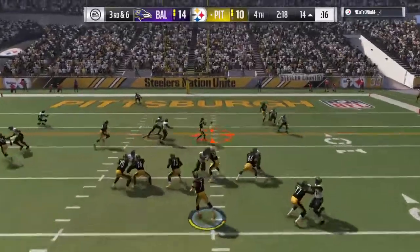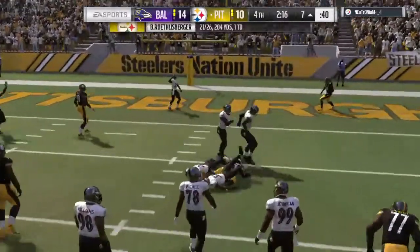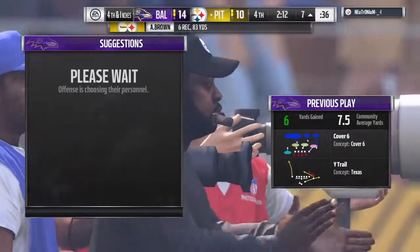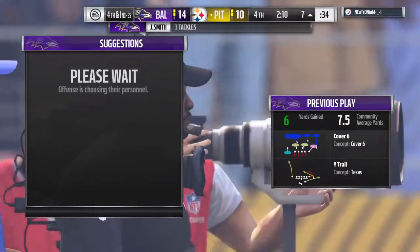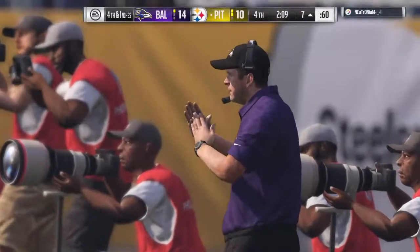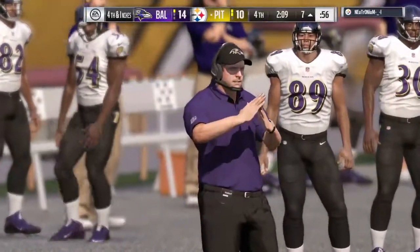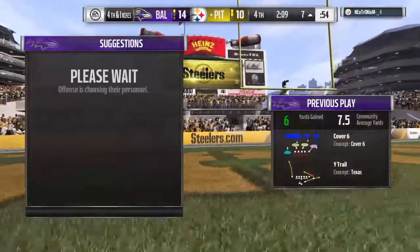On third down, Roethlisberger. That's complete right around the 8. 6 yards on the pickup, and it'll be fourth down. So much about offense is what you call hit. And now the Ravens are going to take another timeout. That's going to leave them with just 1 remaining here in this fourth quarter.